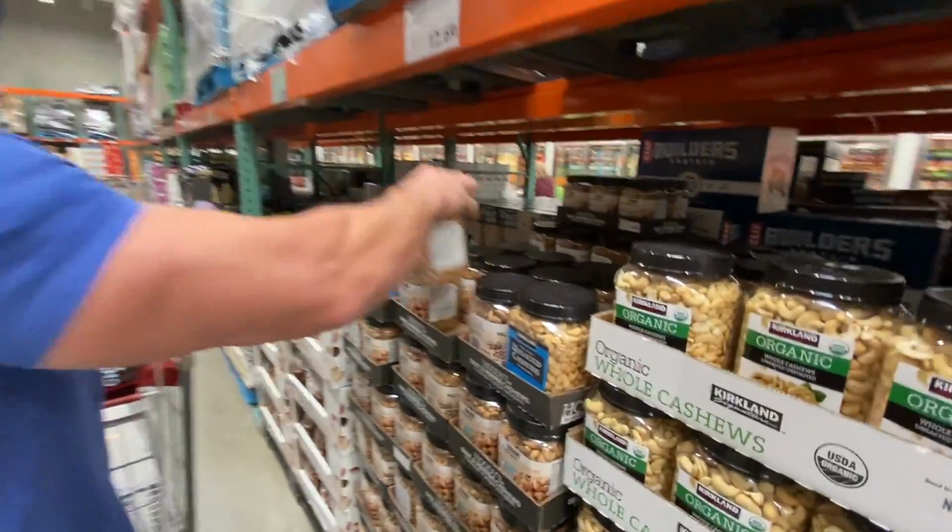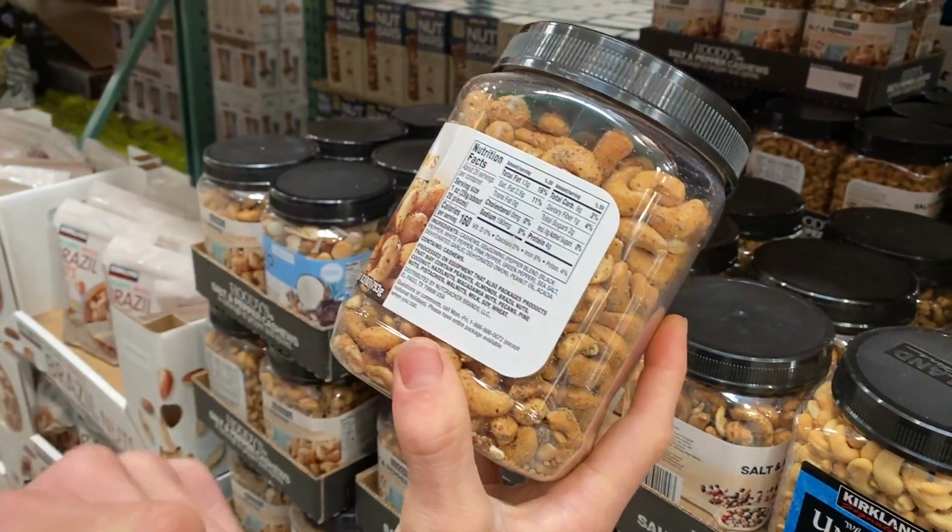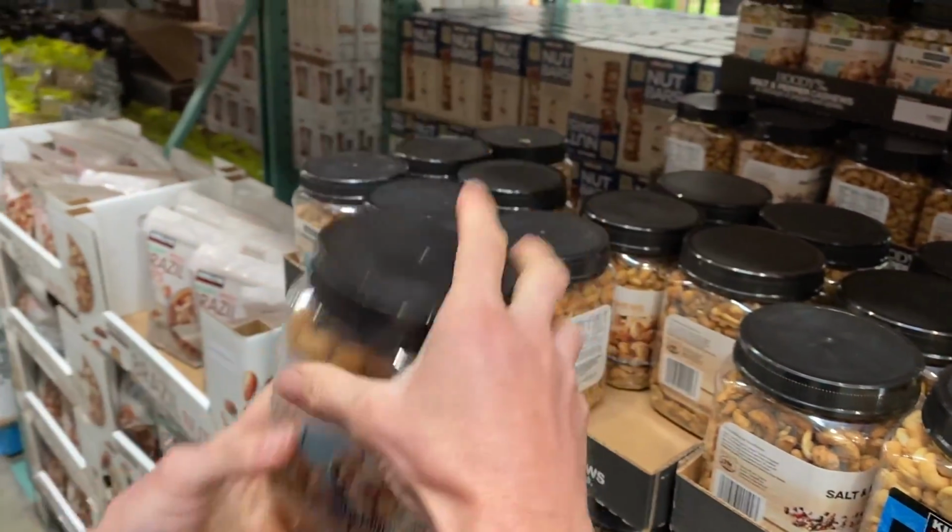Same kind of idea with the salt and pepper cashews. They add some seasonings in there, but then they add the peanut oil. If they didn't do that, that would work. Here's a new thing though.